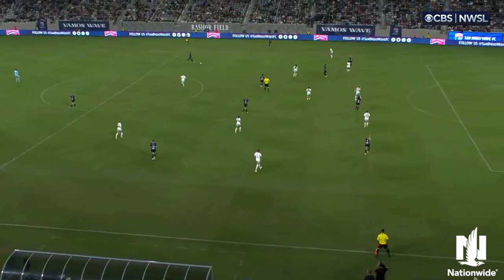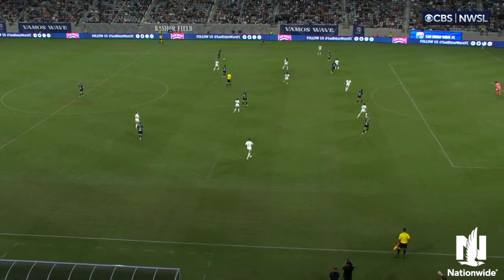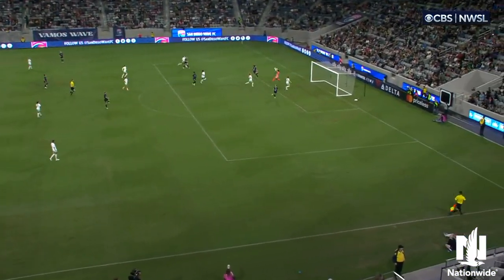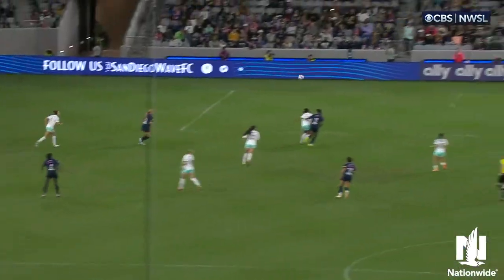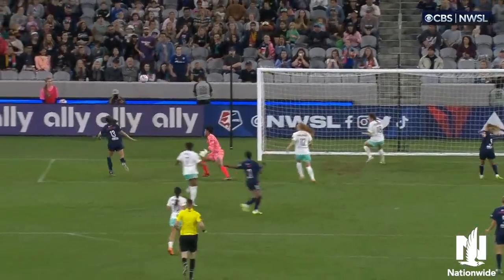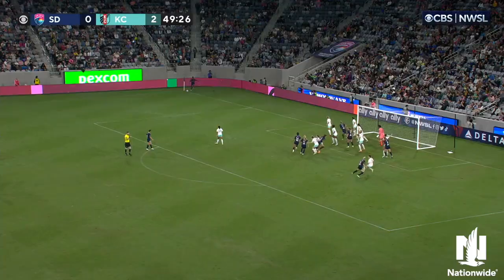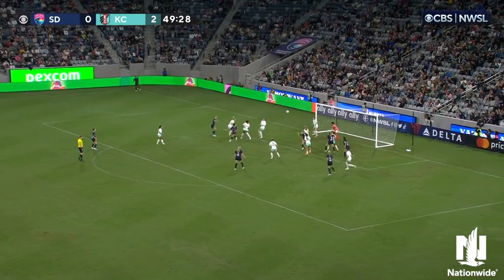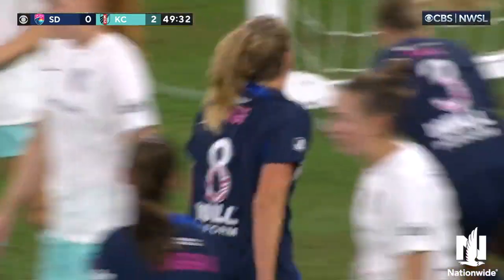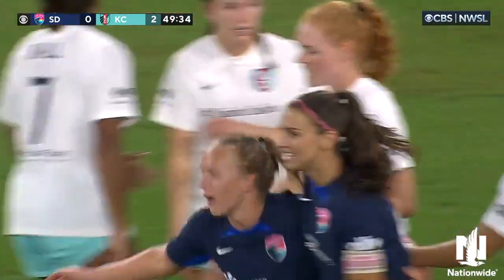And this has been the narrative for the second part of the year here for Kansas City. Gurma in behind the back line. Great ball into the run of Morgan, but it's heroics here from Adi French. Brave, inspired goalkeeping as she comes out. This would be moving top, but San Diego still some time to change that. Flicked header, it's still loose, it's turned in! San Diego pull one back!